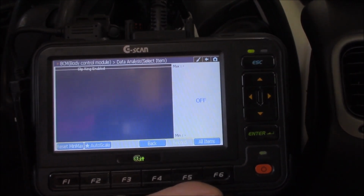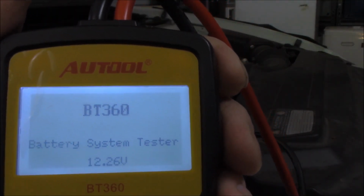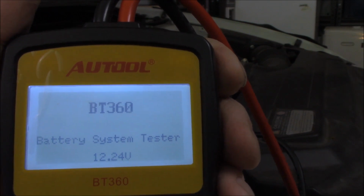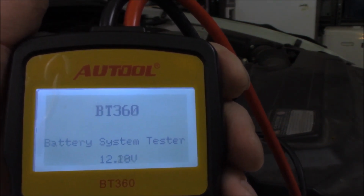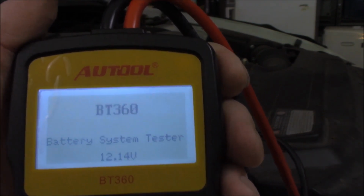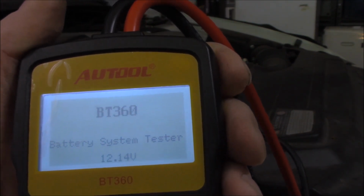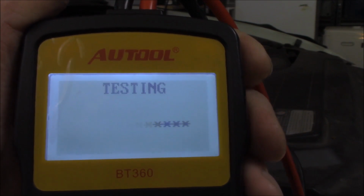So we might be heading in the right direction after all. A slip ring failure, perhaps. Remember, I also stated that it's important to do a battery check, make sure that your battery is in good condition. Now just keep in mind, I've been testing this, turning the engine off and on to check for my slip ring, so that might account for the battery being down a little bit. You can see it's 12.1, so let's just do a battery test and see what it says.